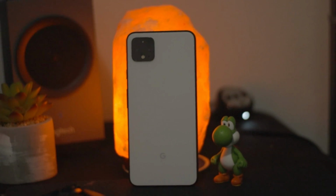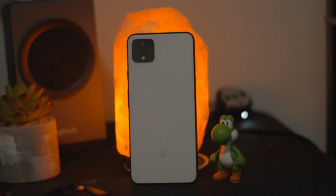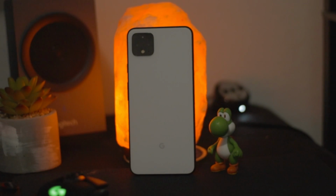Now, of course, one of the big reasons people buy phones: the camera. And I have to say, back in 2019, this was the camera king. You could not find anyone who didn't love the Pixel camera. If they did hate it, they were probably lying, or they were probably Samsung fanboys. I don't know. I don't know what to tell you. It's so good.